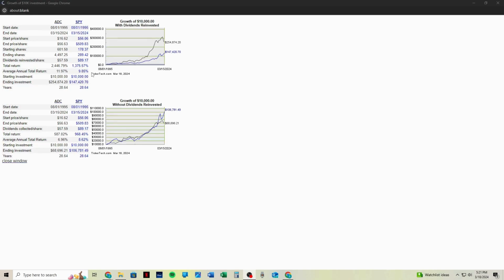Now, it is pretty close, but over a long spread, like almost 30 years, you start to see a huge difference. Your ending investment after $10,000 and 29 years is $254,000, almost $255,000. Then when you look at SPY, still a phenomenal return of $147,420. So overall, your total percentage return for ADC is 2,500%, whereas SPY's is 1,400%. Both are still phenomenal returns, but ADC has outperformed, which is important to note.